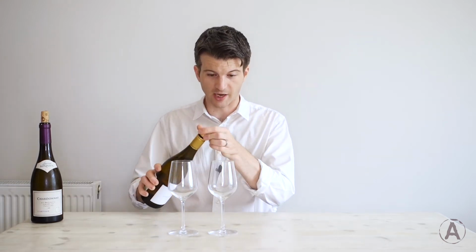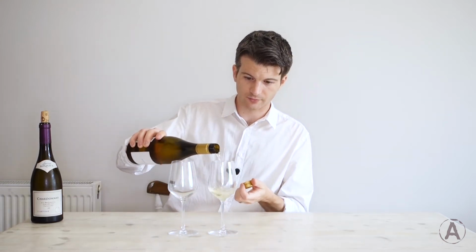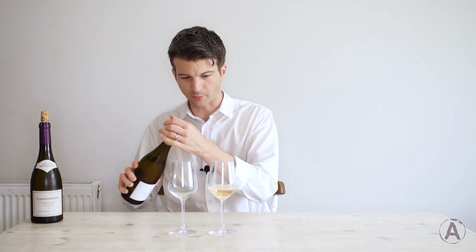I've got my 2 identical glasses here ready to go. Now I'm going to pour my Unoaked Chardonnay into my left-hand glass. There we go, up to the widest part as normal. And my Oaked Chardonnay here into my right-hand glass.